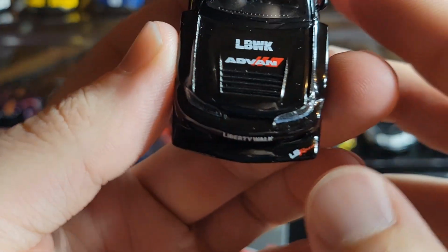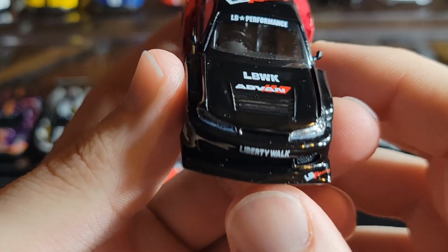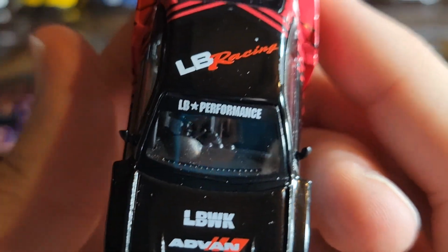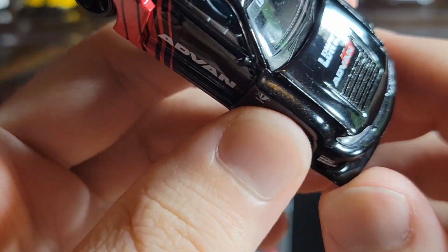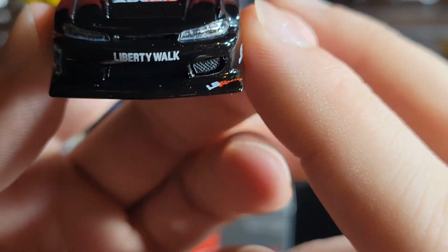It's honestly kind of a simple livery on this one. On the front end, you got Liberty Walk, and then you also have Liberty Walk and Advan on the hood, and then LB Performance on the windshield banner. LB Racing on the roof in that kind of cool cursive red, so that looks pretty good. This one does seem to be a little oily. I think most black paints are like that, but you've got the big front lip on the front with LB Racing on the corner right there.